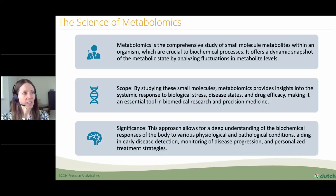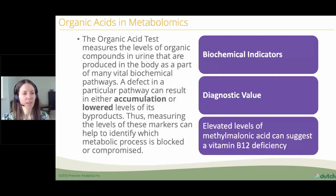The organic acid test measures the level of organic compounds in the urine that are produced in the body as part of vital biochemical pathways. Next slide. Organic acids are products of intermediary metabolism, often involved in essential pathways like the Krebs cycle, amino acid metabolism, and fatty acid oxidation. And organic acids, which are easily detectable in urine, serve as valuable diagnostic markers.